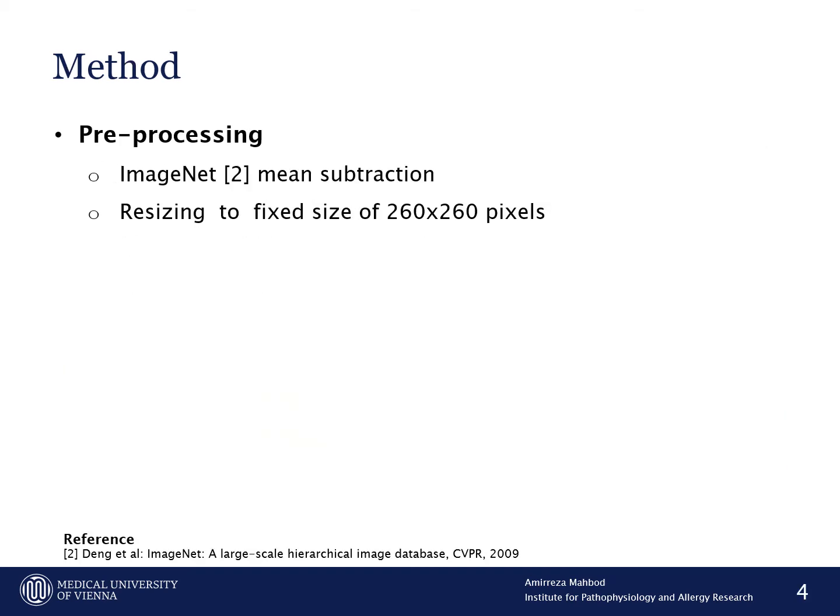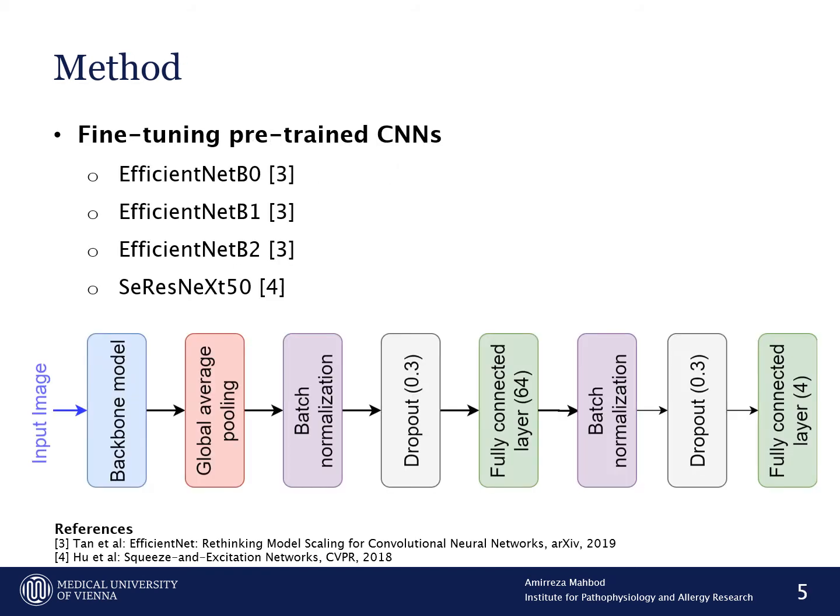In our proposed method, first we apply two pre-processing steps. We subtract the mean RGB intensity values of the ImageNet dataset from all images. Then we resize all images to a fixed size of 260 by 260 pixels. For fine-tuning, we use four pre-trained CNNs from the EfficientNet family networks and SeResNeXT family networks. We use EfficientNetB0, EfficientNetB1, EfficientNetB2, and SeResNeXT-50 models.